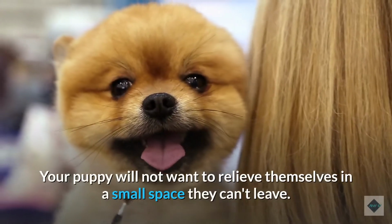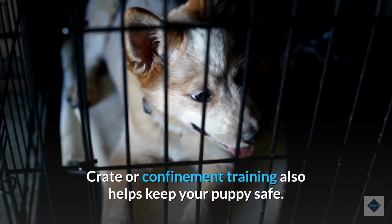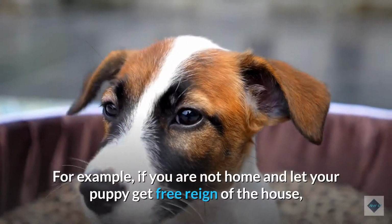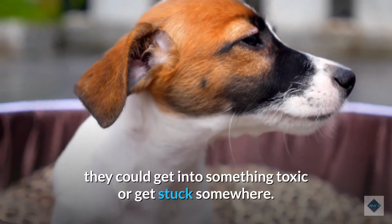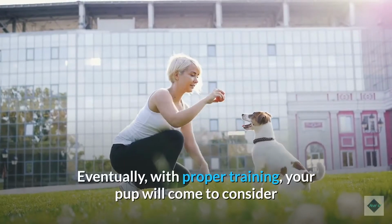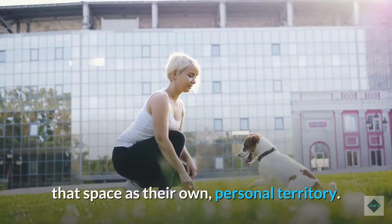Your puppy will not want to relieve themselves in a small space they can't leave. Crate or confinement training also helps keep your puppy safe. For example, if you are not home and let your puppy get free rein of the house, they could get into something toxic or get stuck somewhere. Eventually, with proper training, your pup will come to consider that space as their own, personal territory.